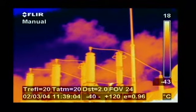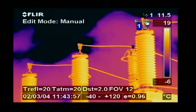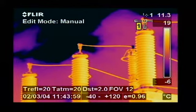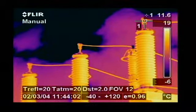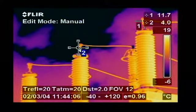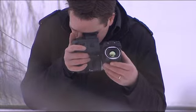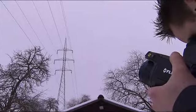Power transformers are often checked with thermal imaging cameras. Temperatures of the cooling fins and the high-voltage connections can be compared so that, if necessary, corrective action can be taken before real problems occur. Also, high-voltage power lines can be inspected with a thermal imaging camera.